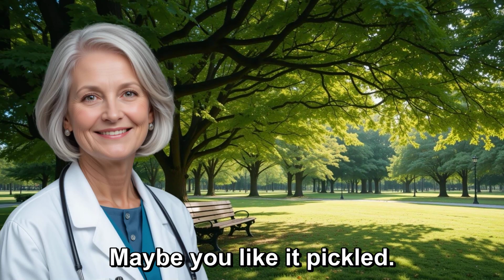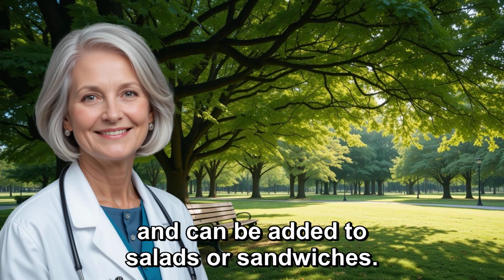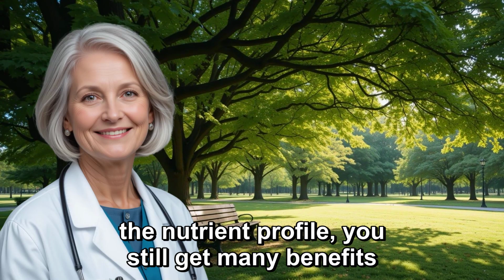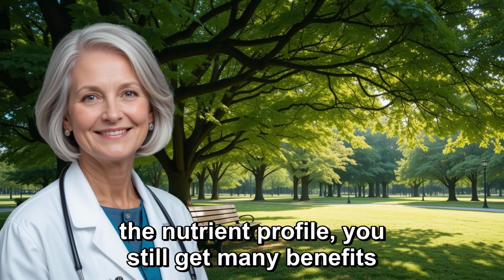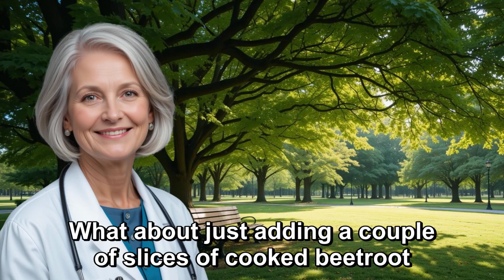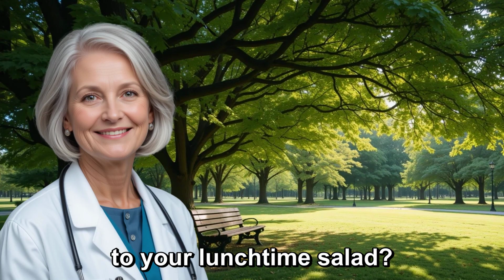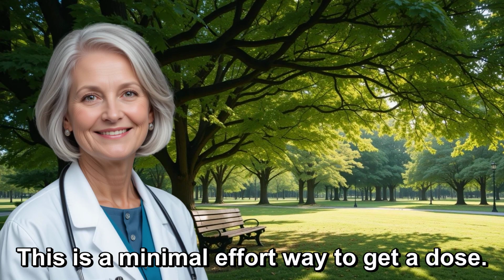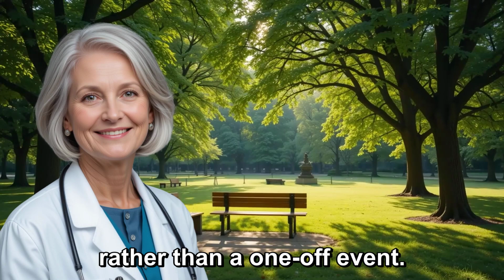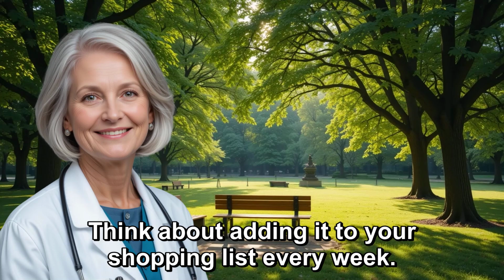Maybe you like it pickled. Pickled beetroot is a classic and can be added to salads or sandwiches. While the pickling process might slightly alter the nutrient profile, you still get many benefits, and it's a very easy way to incorporate it regularly. What about just adding a couple of slices of cooked beetroot to your lunchtime salad? This is a minimal effort way to get a dose. The key is to make it a regular part of your routine rather than a one-off event. Think about adding it to your shopping list every week.